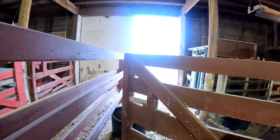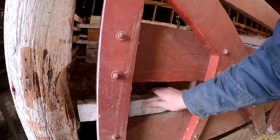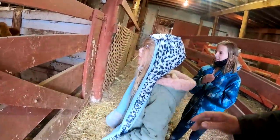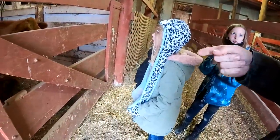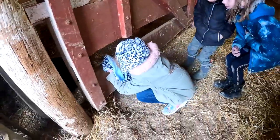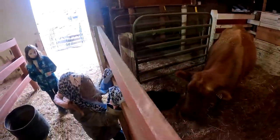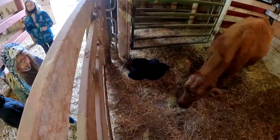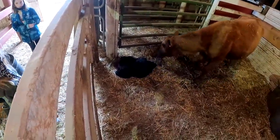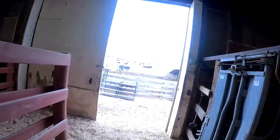Come on in here. Come down this way. Now in here, this is bathtub cow. This is the one that was in the bathtub yesterday. She's right there. See her? Now her mom's a little cranky. Okay. Let's just leave her alone for right now. Well, the gate was open so she could go out, but I closed it when you guys came in here. But she's kind of cranky, right? She doesn't want to be here. But come here, guys.